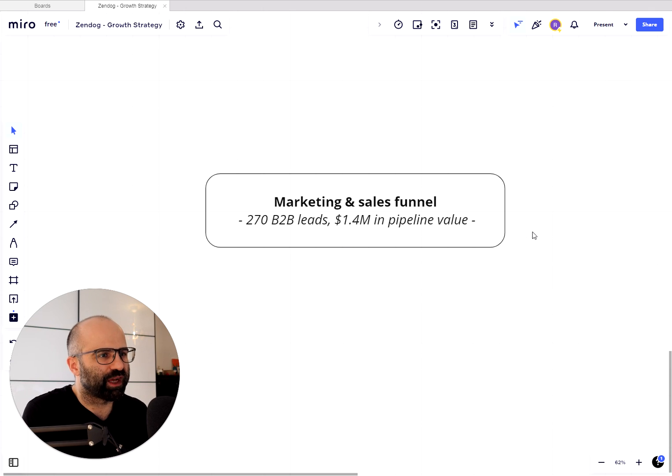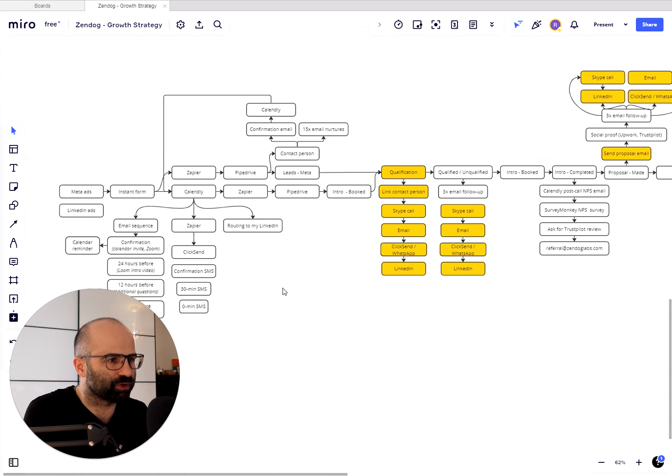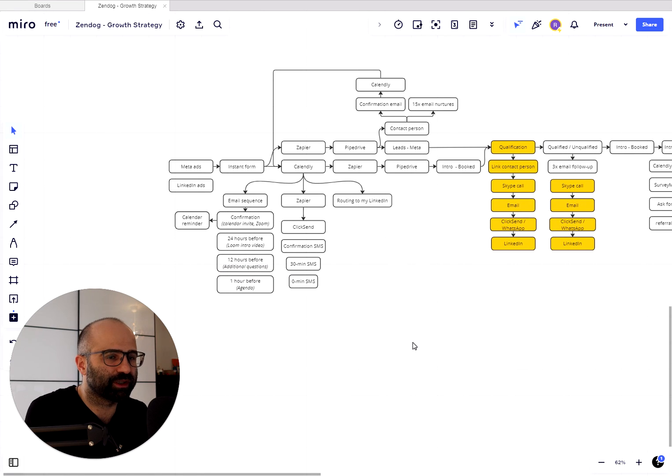All right, so without further ado, what we're going to do now is walk you through the setup here in Miro. There is a lot, so don't get overwhelmed as I scroll up here, but I want to give you the full perspective. And we will just start on the left with the lead generation, essentially.